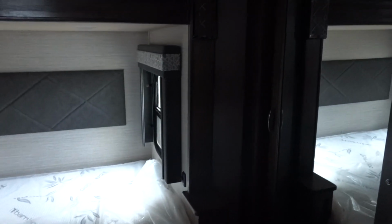And if you want to add a washer and dryer, you do have a sliding door that will allow for that. Really cool. On this side, huge closet. Let me turn on some light. There you go.